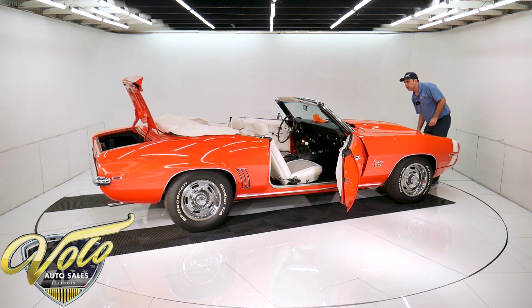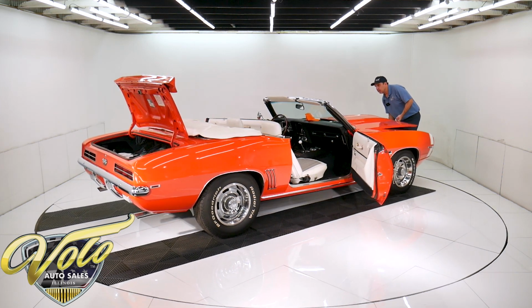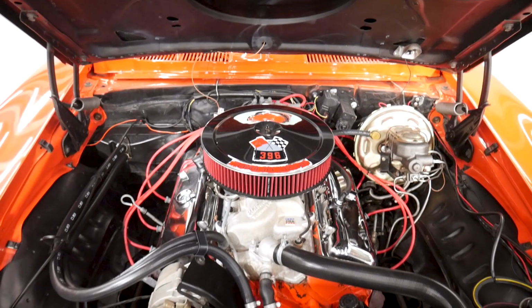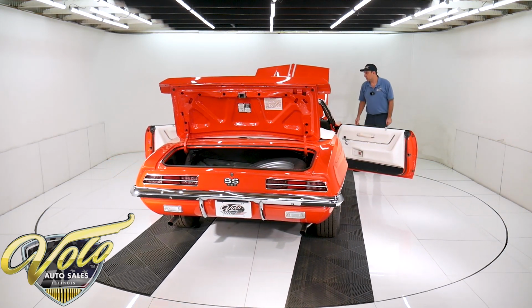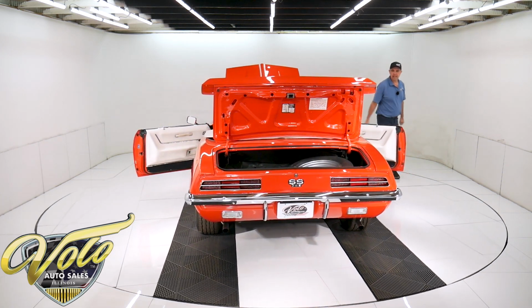I guess I should have opened the hood earlier, but it is dressed up as a 396 because that's what they had in 69. This one's actually upgraded with a 454 motor. It's got the square port heads, an Edelbrock intake, a dual feed Holley carb with electric choke. Looks like an MSD ignition system that's in there.